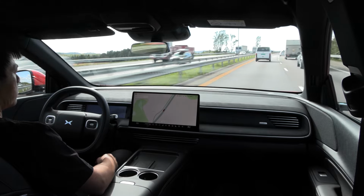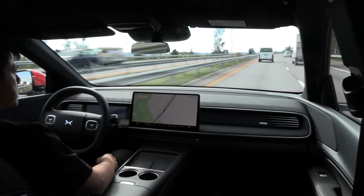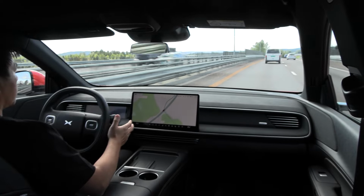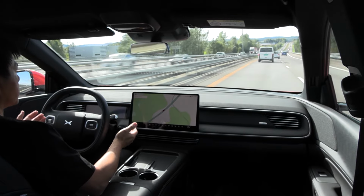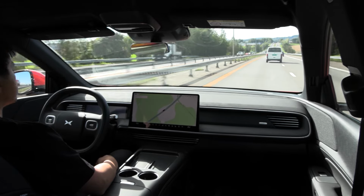But 86 something kilowatt hour, most of the competitors, the MEB platform and Tesla, they have roughly 75 kilowatt hours. You have around 10 kilowatt hour more energy. Even though this car is not as efficient as Tesla or the MEB platform, simply because you have a bigger battery means that you actually have more range. And they even offer this nice big battery at a very competitive price.